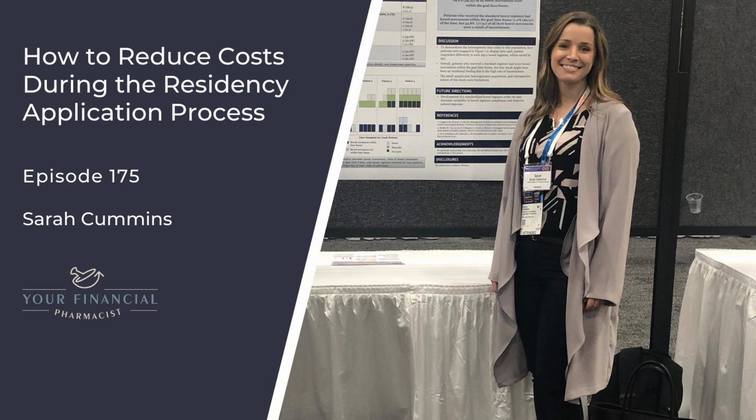Additionally, I think another place to feel okay to spend a little bit more money is if there aren't many hotel options, or perhaps the hospital that you're interviewing at isn't in the best part of town, to make sure that you feel comfortable and safe where you're staying. One of my interviews, I remember specifically the hotels were over $200 a night, some $300 a night, really close to the hospital. And I opted to get a cheap Airbnb instead, and that was a huge mistake.